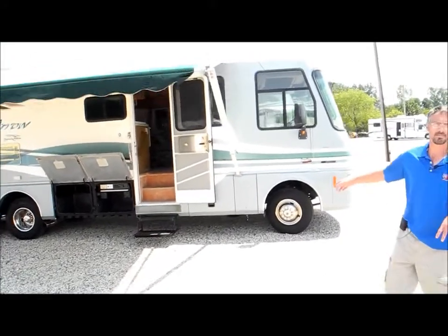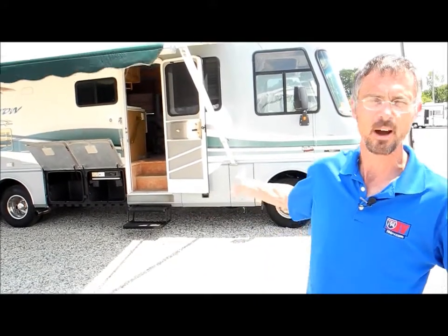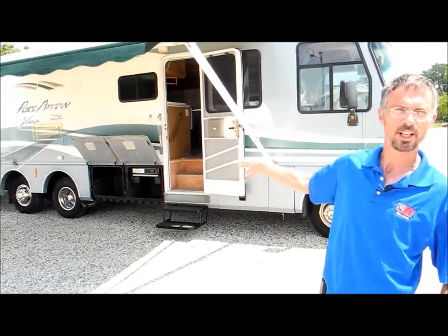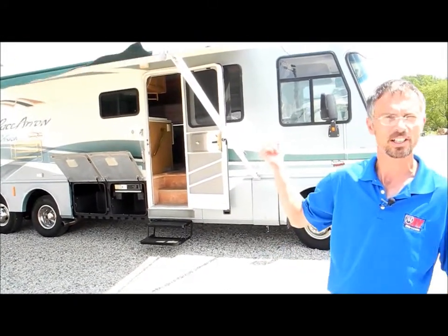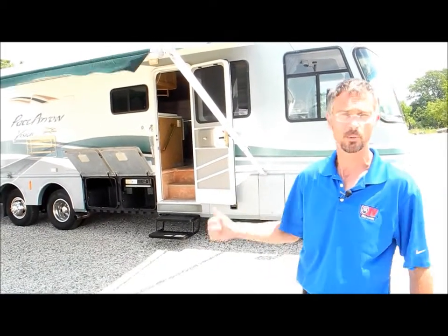One thing we did is we tested the leveling jack system and we couldn't get them to work, so that's just not working on the RV. But the slides and the fridge and the furnace and the water heater, the air conditioners, the water system, all that stuff's been tested, works nice, and it really drives out nice too, so we'll drive it in just a minute.